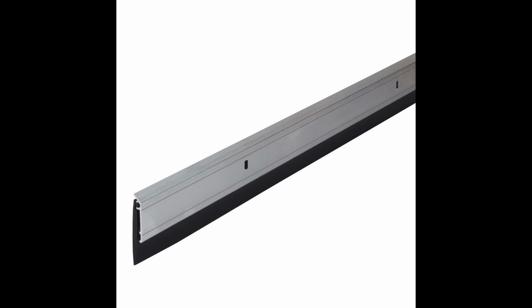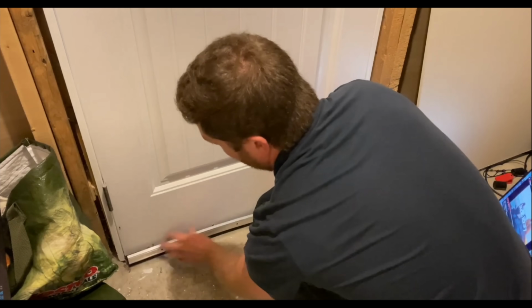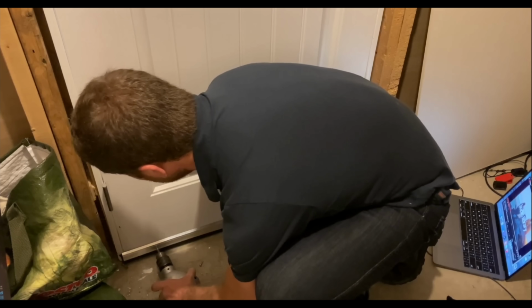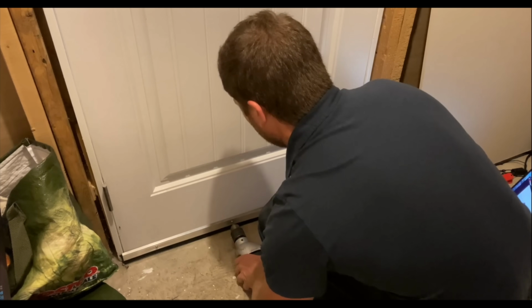This is the one that almost everyone ignores, like I was talking about before, and it's where the most sound will leak through. You've got 2 good permanent options. First one is a screw-on sweep. This is a metal strip with a thick rubber blade. Mounts directly to the door and presses against the floor when it closes.